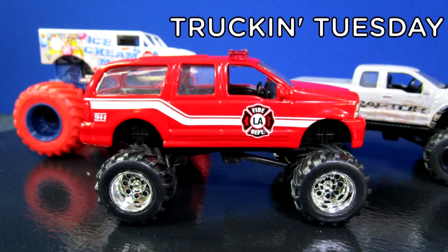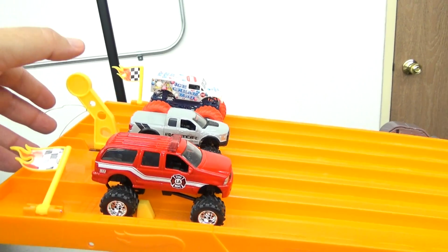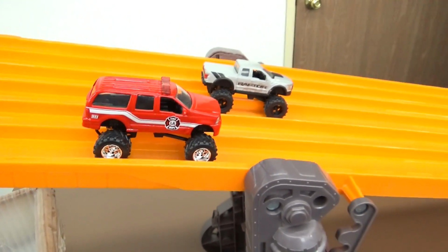For Trucking Tuesday, I did some Jada Just trucks, and Rehabilitoid wants to know, do those trucks work on the Super 6 lane? No, they do not have the proper clearance.